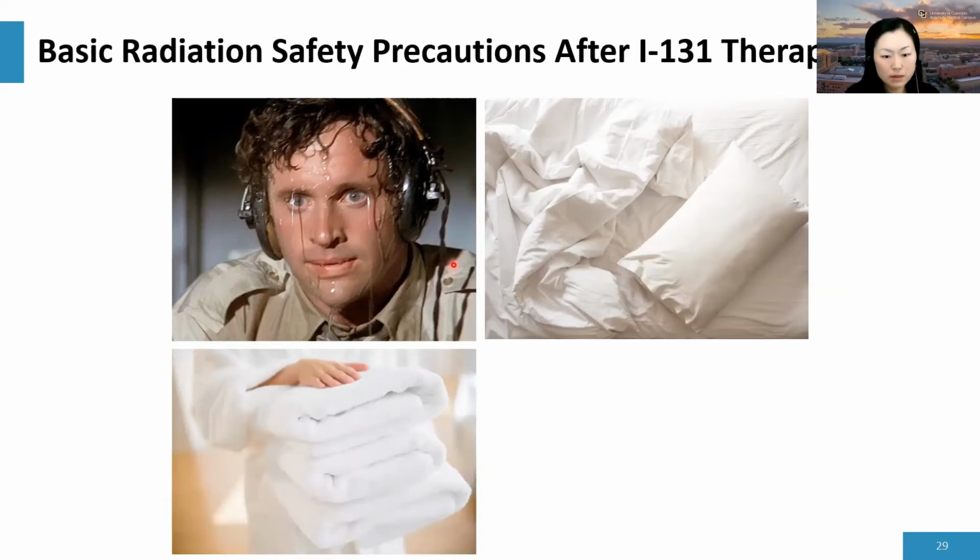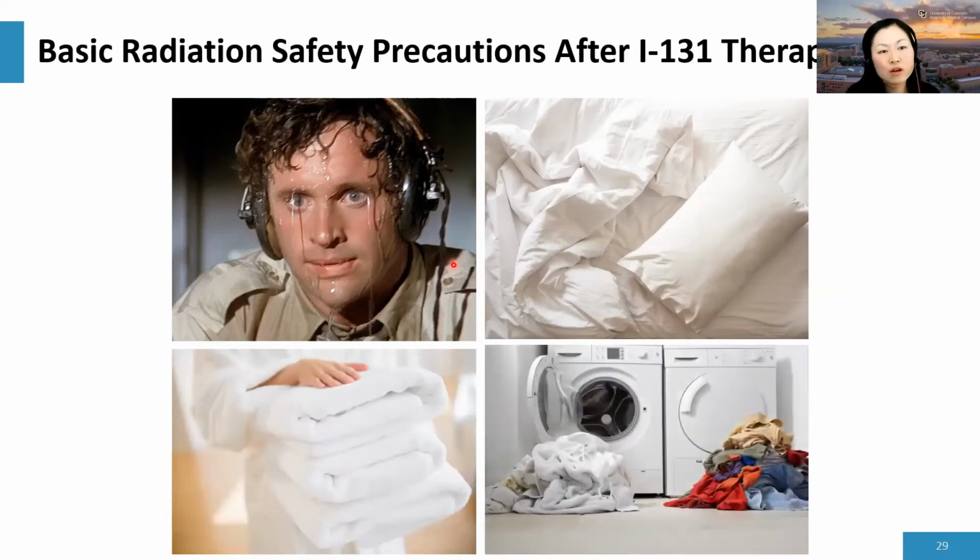Use your own towels. And then when you're done with all your safety precautions, at the end of that precautionary period, make sure you wash those sheets and linens that you use, the towels and the clothes that you wore, before other people handle them.